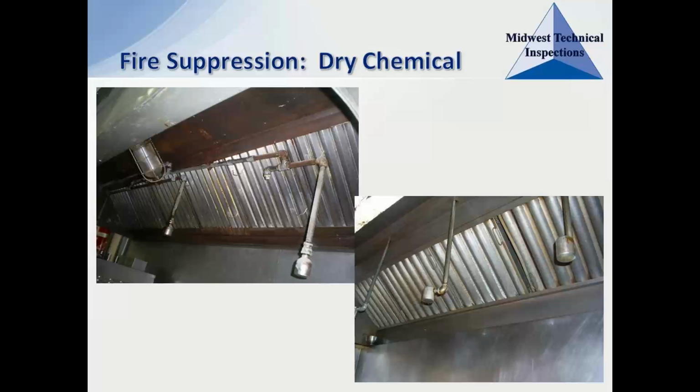We also want to make sure that there is a nozzle devoted to every single piece of equipment in our cook line. If they have a piece of equipment, there should be a nozzle devoted and spraying at that piece of equipment, so that if it catches fire, there's going to be some chemical being sprayed onto that piece of equipment. If any of our pieces of equipment do not have a nozzle pointed directly at it, then that's not going to be sufficient. We're going to have them have a professional come out here and analyze the system and update it to account for all of the cooking equipment and have the proper number of nozzles and placement of those nozzles.